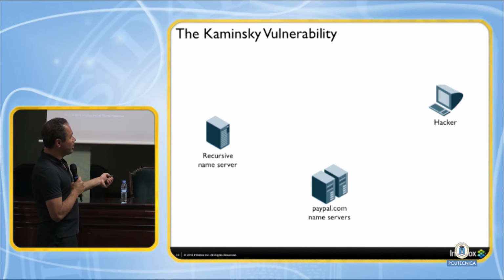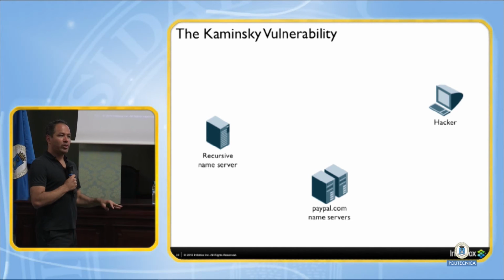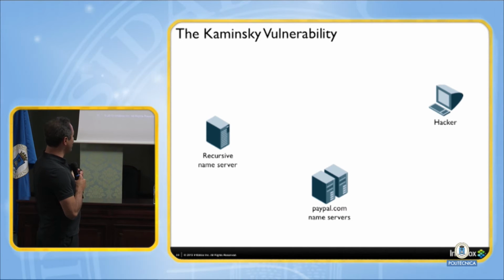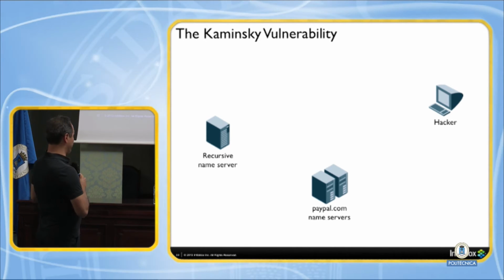So Dan is going to play the part of the hacker up here in the upper right. These are the real PayPal.com name servers down here. They have not been compromised in any way, right? But they're going to receive some queries and they'll send some responses. And this is the recursive name server whose cache Dan is going to try to poison.